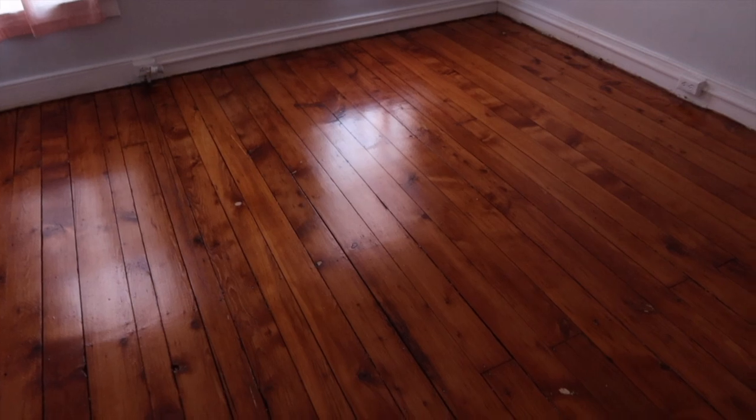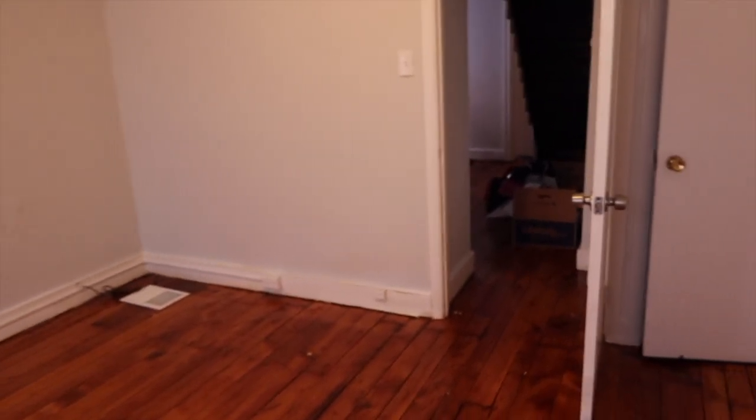There are hardwood floors, these really nice classic hardwood floors, very quality looking. I really love them. They were recently refinished and the walls were recently painted. Everything's just white. The landlord said I can paint. I might do a couple accent walls or some sort of wallpaper design in a couple rooms, but that'll be later down the line.